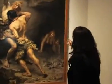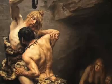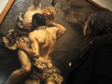And we find the same thing here, where the women are curiously looking at the men fighting. And again, here you see these fossils and the axe. These are actual finds that were found and then integrated into these pictures.